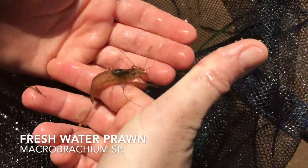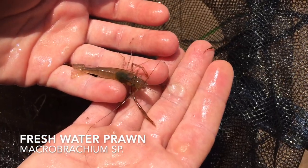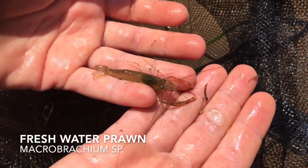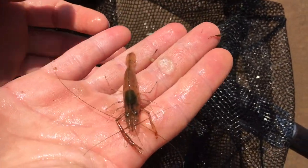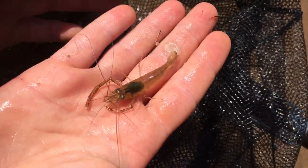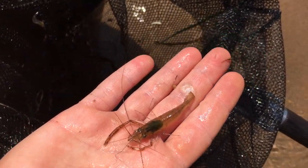This is the Macrobrachium. It's a freshwater prawn. Look at those little pinches. Oh, he's trying to bite me. So they breed in the salt water, but they live in the fresh water, and they get really big, like the size of your hand. I'll put in a picture of a big one that we caught before.